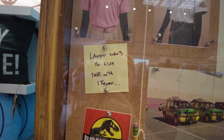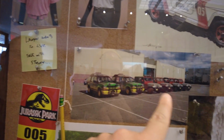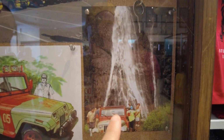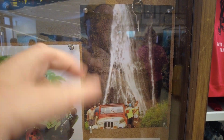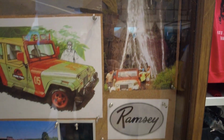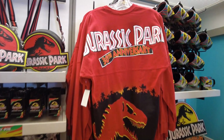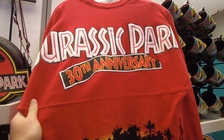Lawyer wants to live talk with Steven. Oh, they got all the cars lined up. Oh, that's so cool. The waterfall where they landed. This is so cool. I love this already. They have a Spirit jersey. Oh no.